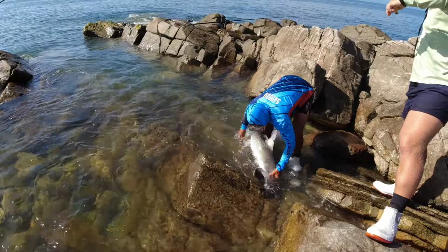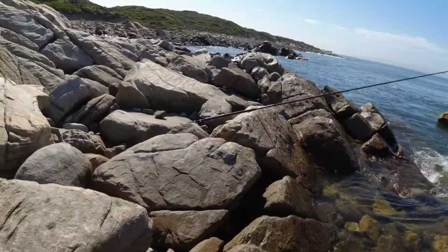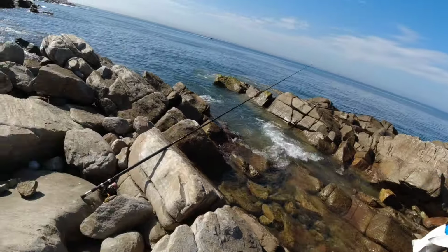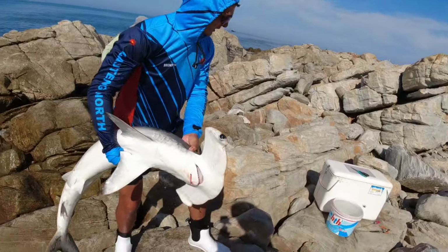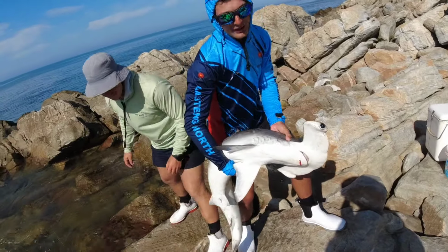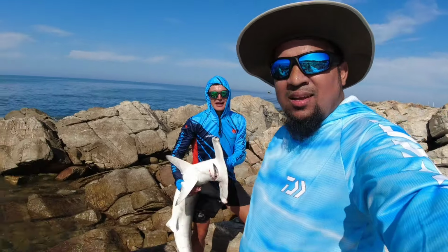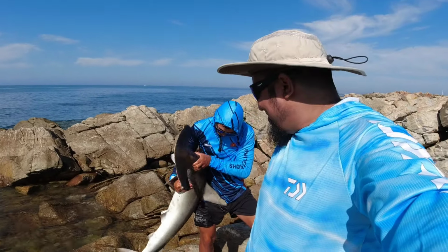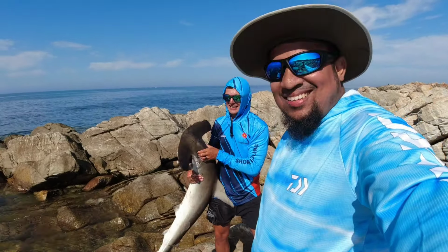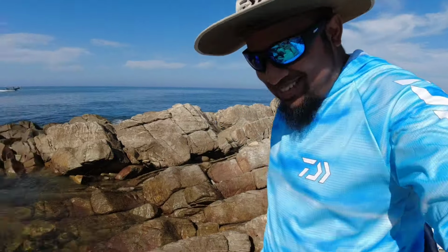I'll hold it up, because these things go berserk on the rocks. Okay, Janae, well done. Awesome. Okay, thanks. We've got a Saza hammer here. Absolute slob of a hammerhead, which Janae just got. Second fish for the day. Beautiful. Awesome fish. Absolutely beautiful fish. I'm so chuffed.